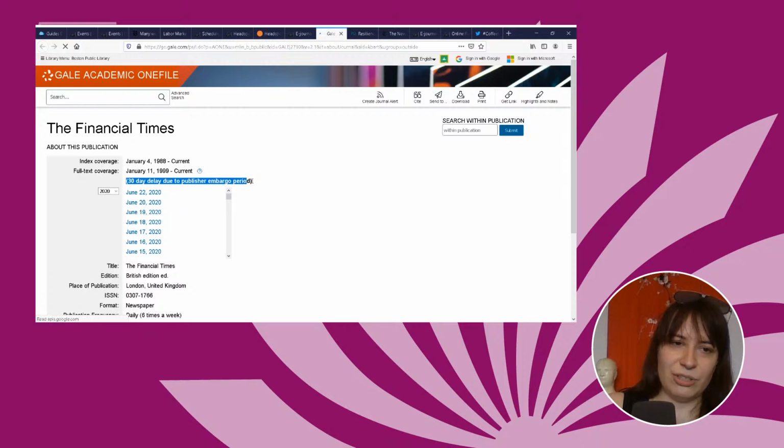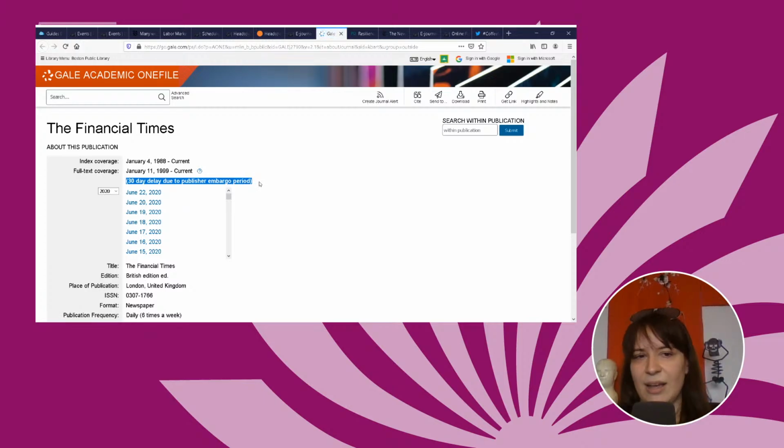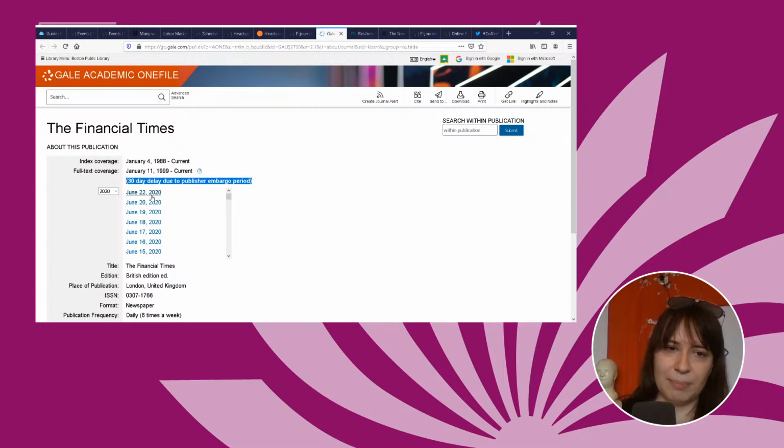So occasionally you might see this, and it's not readily apparent what this is. But occasionally publishers will say, we don't want the current week, day, month, in this case, to be released in a database. So it's only available as sort of indexed, like you can find the citation for the article, but you won't be able to find the full text. So that can be sort of frustrating, but you're still able to get pretty current content, except you'd be getting stuff from May 22nd instead. But it is the full paper.